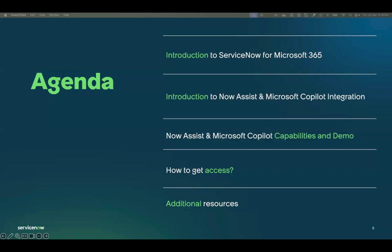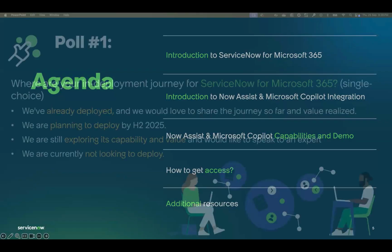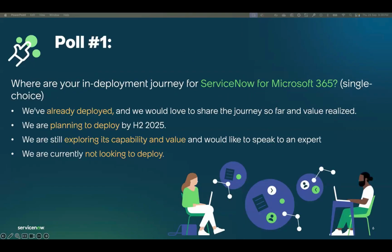Okay, and let's just get started. I am launching a poll. So I hope you will be able to see a poll. Before we begin, we want to understand where you are today in your deployment journey for ServiceNow for Microsoft 365. So I will keep this poll open, and please participate so that we can understand where you are today. And if you wish to speak to an expert, you can select that option and we will reach out to you. I will move on, keeping that poll open for some time for everybody to participate.